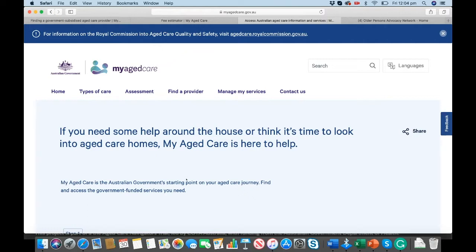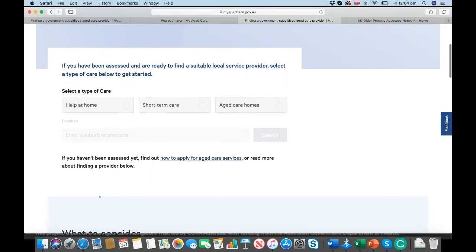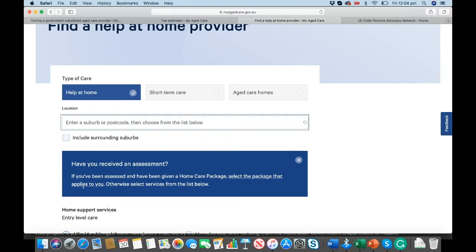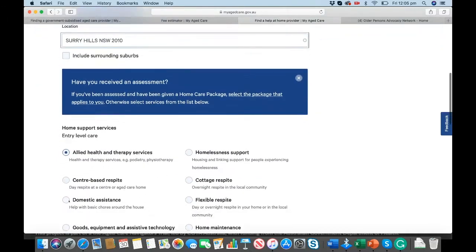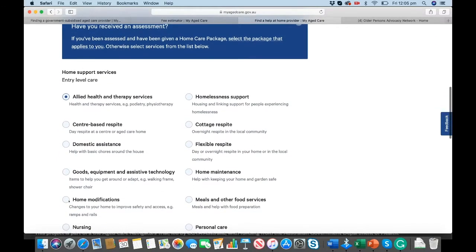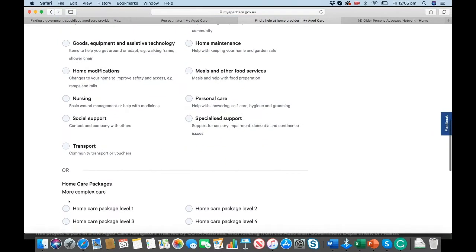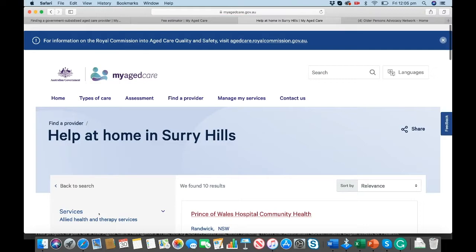Now there is actually a Find a Provider tool on the My Aged Care website. If we scroll down, you'll find that you can put a postcode in, so I'm going to put a postcode in there, and if we click on it, you'll see that it comes up with the providers. I think you can click on the provider and it tells you what services are available. Beautiful. So there are many different ways, as you were suggesting, Georgina, to find a provider. That's right. Definitely.